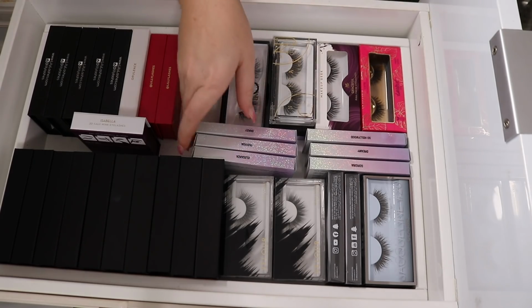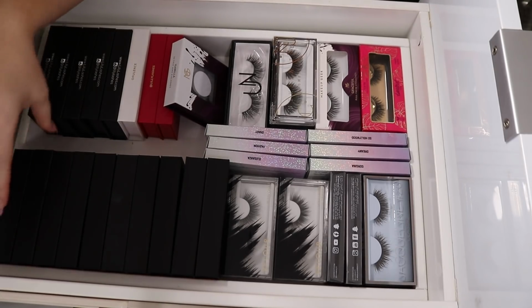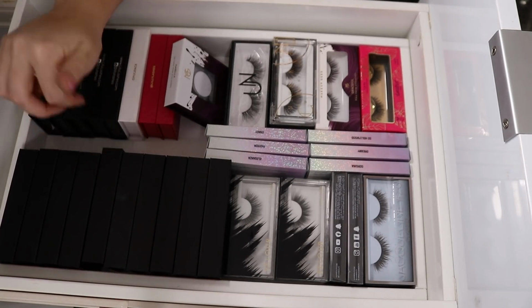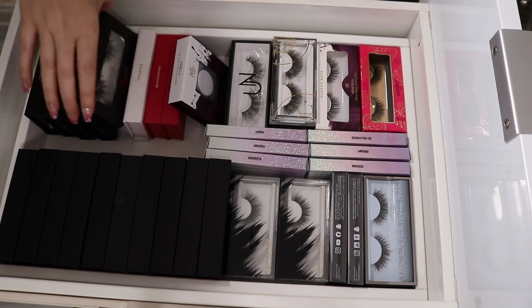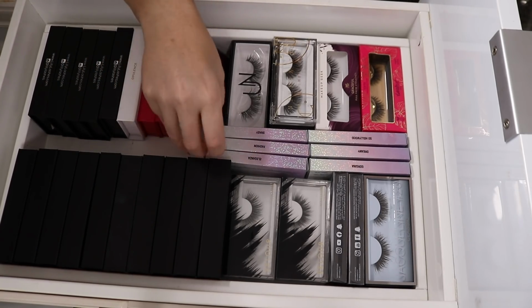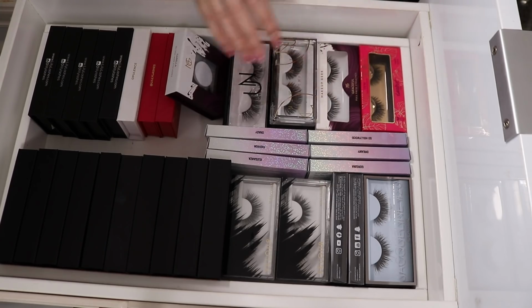Alright, so that looks like it's all of my faux mink styles. I do have some more in my makeup to use pile, but I can still read all of my lash names for XO Beauty, which is good, and I know the styles off by heart, so I don't have to see them. And then we've got Lily lashes, which I'll just have to go like this to see, which is fine. I've got some Makeup Geek ones I need to reuse. I've got my Anastasia, we've got some Nikia Joy, we've got Makeup Geek, Tarte, Velour, Huda Beauty.